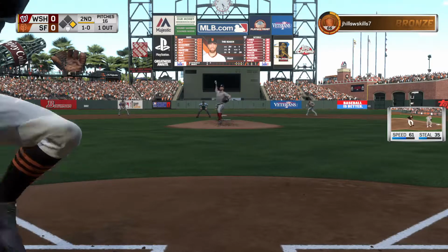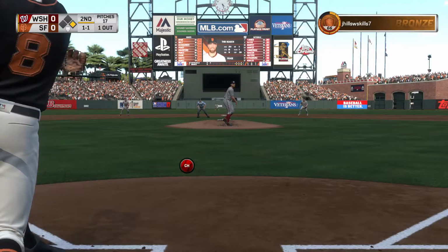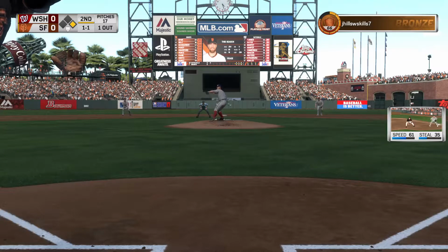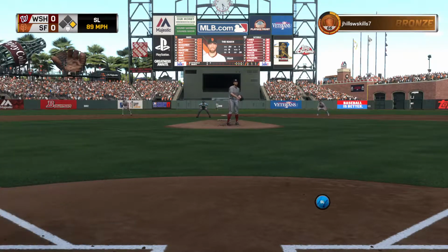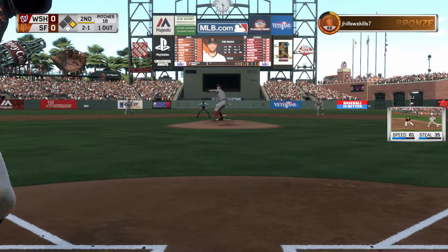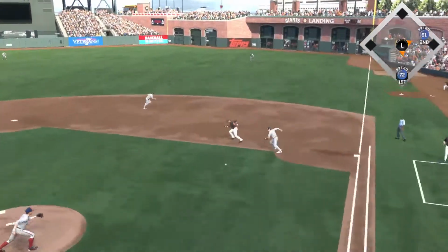The 1-0 now to Pence. Fouled back. Strasburg on 1-1. Maybe too much break on the slider. 2-1. Well, I like the pitch idea. It looked like he tried to get him to chase right there, make him think that ball's over the plate and it runs away, but he laid off it. I don't know how, but he did.